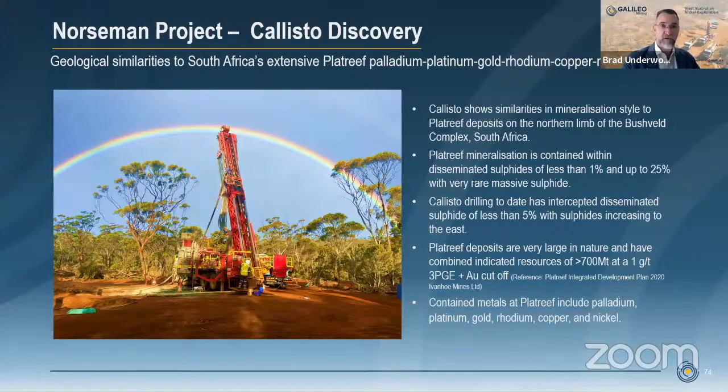We know that the South African deposits are very extensive, so that gives us the hope that the mineralization at Norseman will be similarly extensive, and therefore we should go out and explore in much more detail. So that's part of the reason we raised the additional $20 million. We now have the financial flexibility to go out and drill those targets we believe have the potential to host a lot more mineralization.